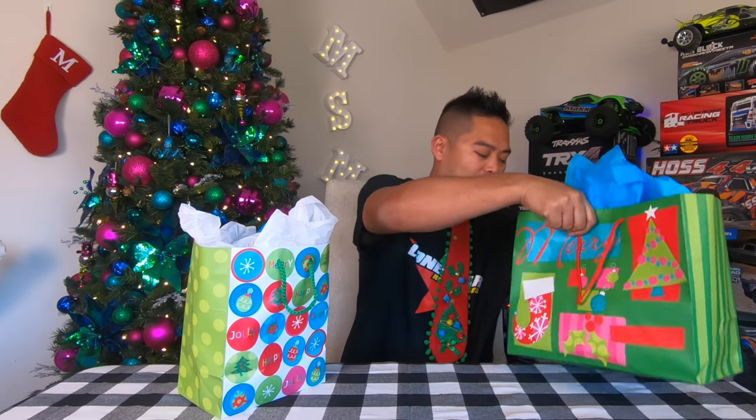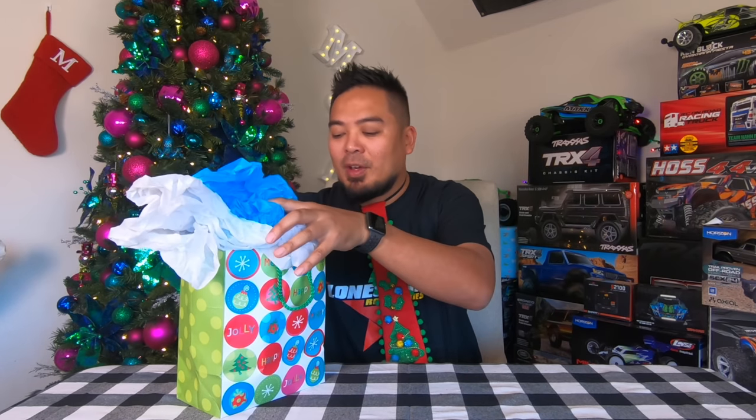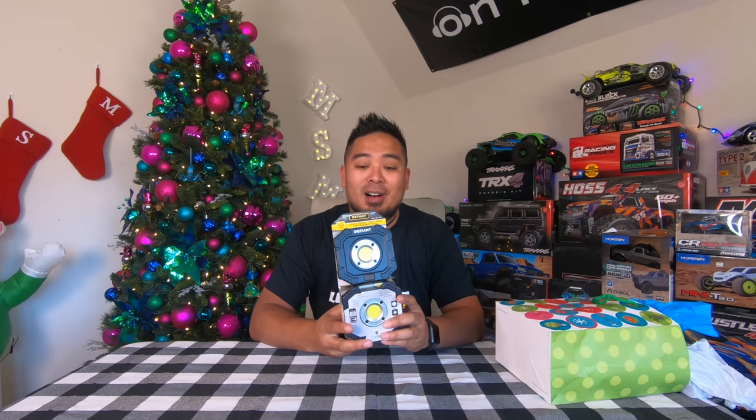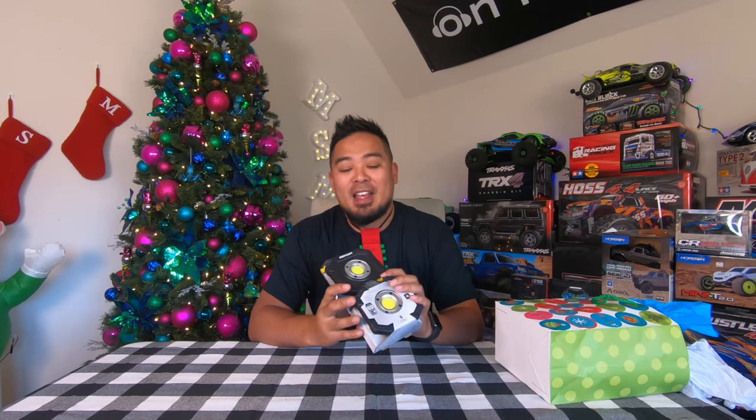Let's go with this one first. We'll put this one on the ground. There's a lot of stuff in here, but okay. So here's something I found. These are basically little magnetic lights. These are awesome. So these help a lot if you're at a race or you're in the field and you're wrenching and it gets dark.